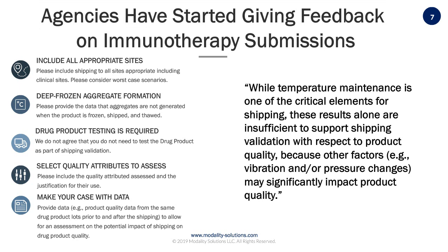And in all cases, you're going to have to make your case with data. The data has to be provided to confirm the justifications that you're making. There's a great quote I wanted to highlight here, directly from the agency: while temperature maintenance is one of the critical elements for shipping, these results alone are insufficient to support shipping validation with respect to product quality, because other factors, vibration and/or pressure changes, may significantly impact product quality.